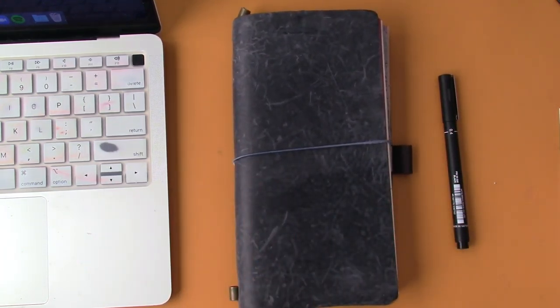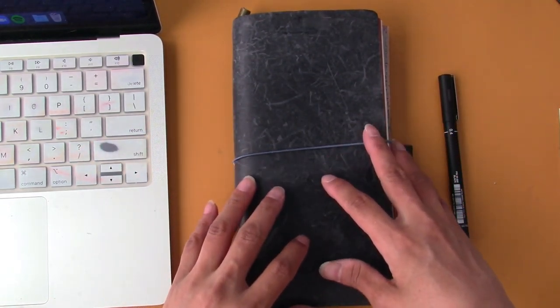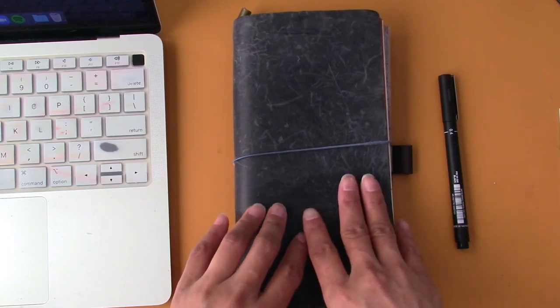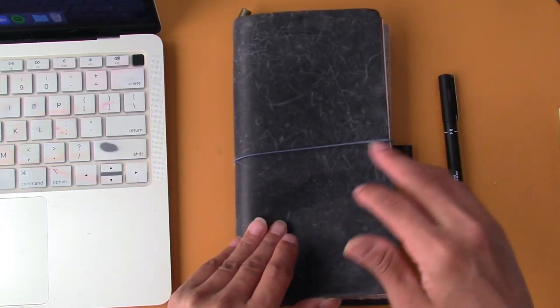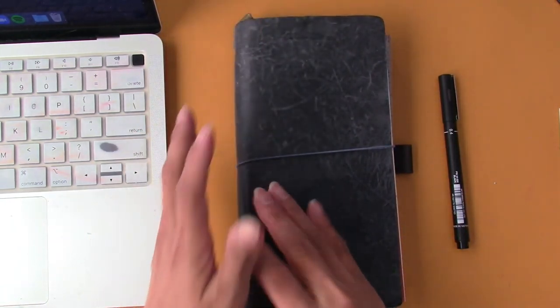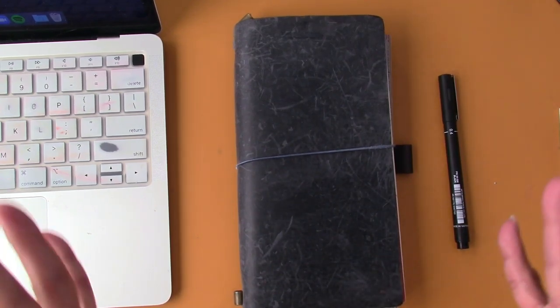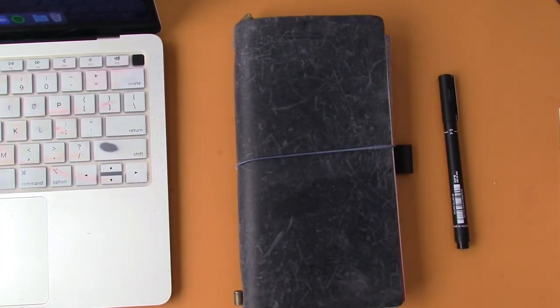So just to give you a background, I started journaling back in early 2005, 2004, and so throughout the years, I collected a number of different types of journals. I went from Moleskine, I went from Traveler's Notebook, there's Hobonichi, you name it, I basically have tried them all, and I have a collection on my bookshelf that just holds these notebooks that I've been using.